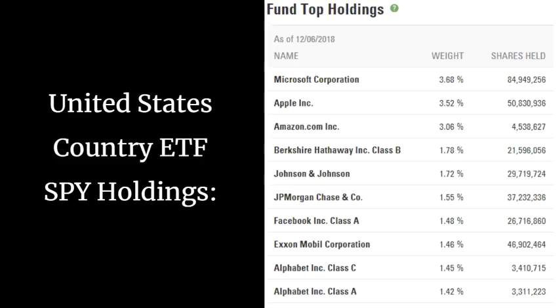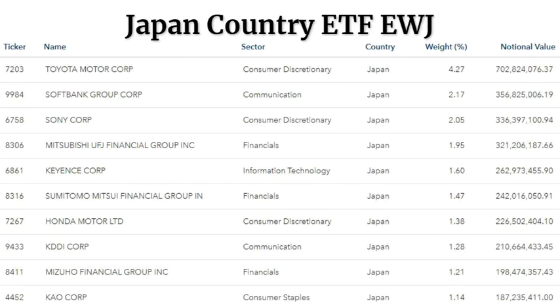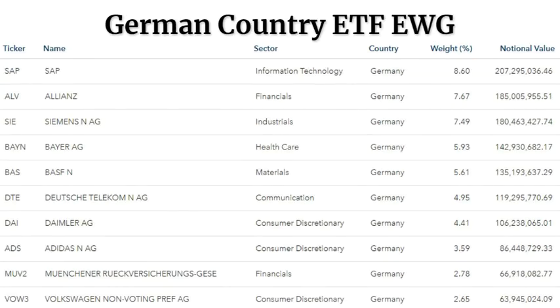By following the global GDP over the past 3 decades, you would have been alerted to invest in companies such as Microsoft, Amazon, Apple, Berkshire Hathaway, Johnson & Johnson, JP Morgan, Facebook, ExxonMobil, and Google. In China, you would have been in early on Tencent, Alibaba, Baidu, and many more extremely large corporations that are growing exponentially. In Japan, your top holdings are in Toyota, SoftBank, Sony, Mitsubishi. In Germany, you would have been accumulating shares of SAP, Allianz, Siemens, Bayer, even Adidas.